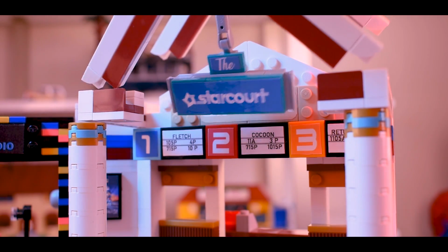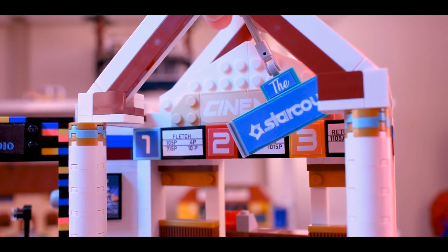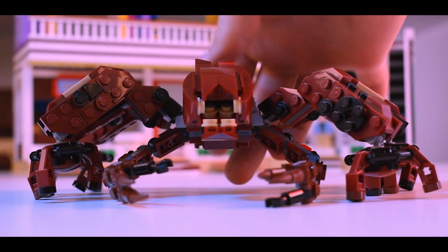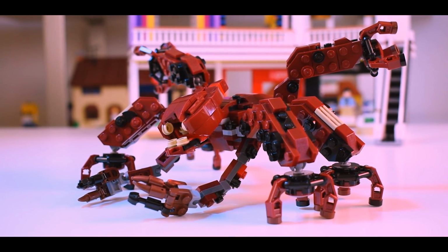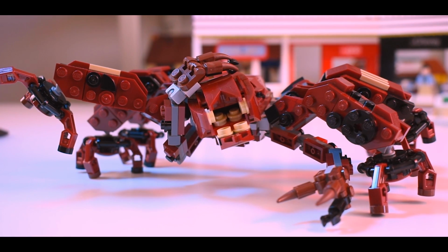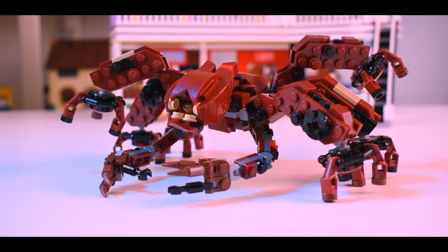The top of the mall is removable, and the Starcourt sign is able to swing side to side. And the build wouldn't be complete without the Mind Flayer. I've made the Mind Flayer to be very posable. Every single joint on him is able to be rotated in one way or another. Combining this with the detail makes him as good as he can be in LEGO form.